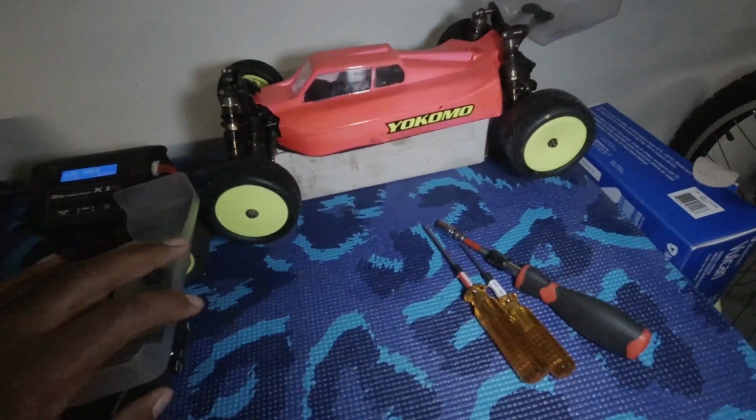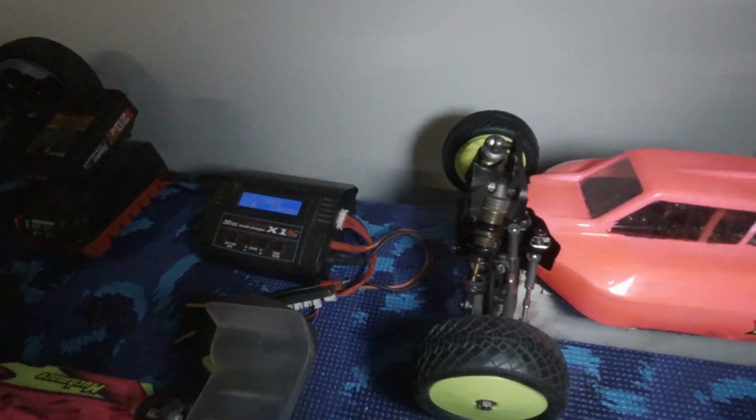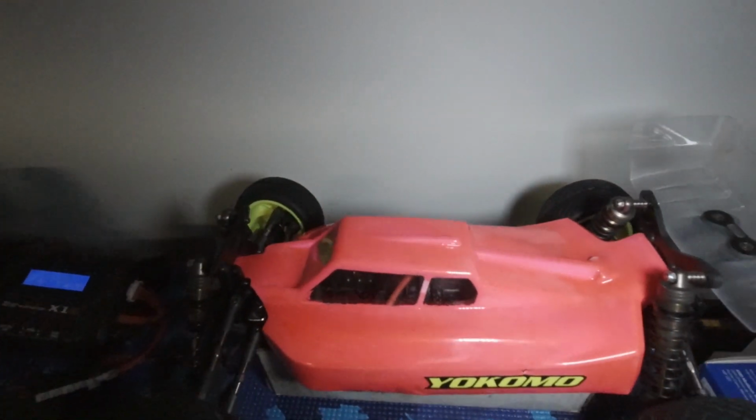It is nice. So I'm looking to whoop some ass with this thing. No pun intended. I also have a four-wheel drive buggy now. This thing is sick. It is a Yokomo also. It is very nice and it's very fast.